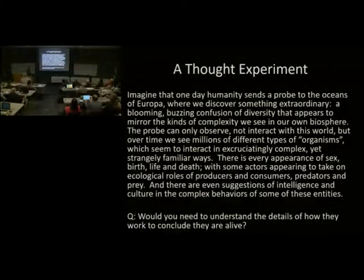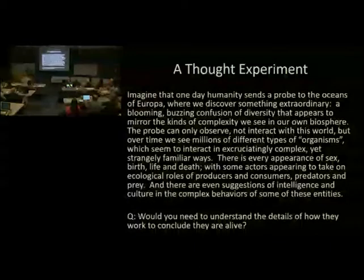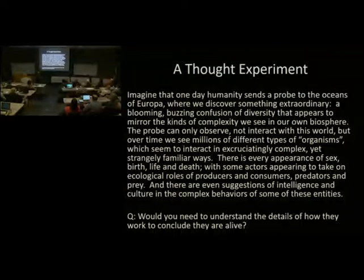So here's a thought experiment, right? You can't have a philosophy talk without a thought experiment. Imagine we send a probe to Europa, and imagine this probe is designed in such a way that we can't interact with anything we find there, we can just observe. So it goes down through the ice cap, it's swimming around the oceans, and over a long period of time, we observe just a huge profusion of diversity. There are all these organisms swimming around, and they're interacting in complex ways, and it looks like they have sex and reproduction and life and death and producers and consumers and predators and prey and the whole nine yards, right? It's just a weird ecosystem, right?